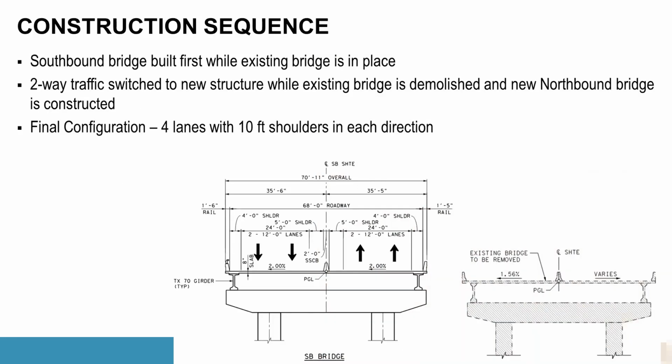So let's talk a little bit about construction sequence. The existing bridge is shown on your right, and it's currently configured to handle two-way traffic, northbound and southbound, or into the screen and out of the screen. So what we'll be doing is we're going to build the bridge shown in the cross-section on the left side. That is actually the southbound bridge alignment. Remember, there's twin structures. You can have a left side and a right side bridge.